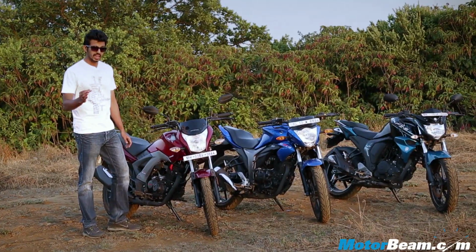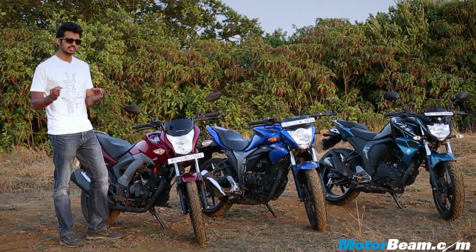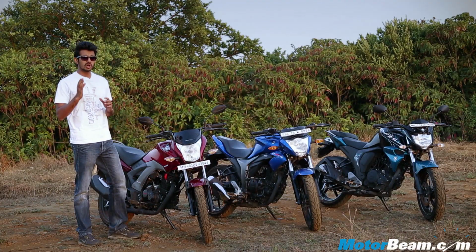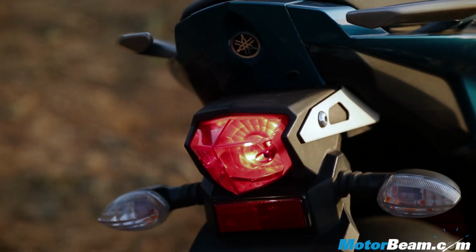The 150cc motorcycle segment is extremely competitive in India, and a new category of products is emerging called the premium 150cc commuter. Yamaha took the lead in 2008 with the launch of the FZ, a motorcycle which instantly became the talk of the town.